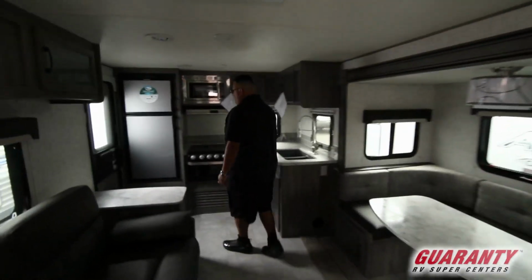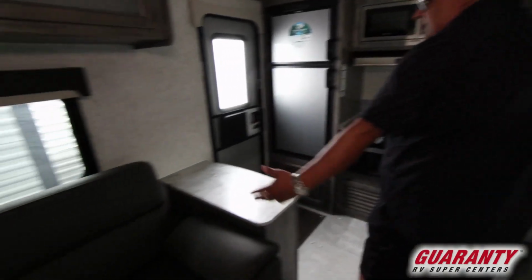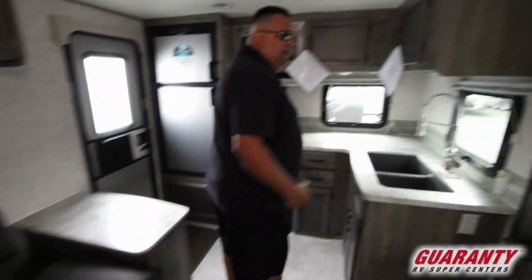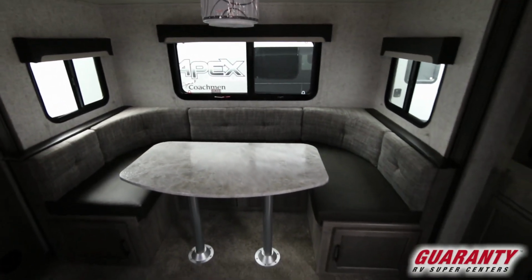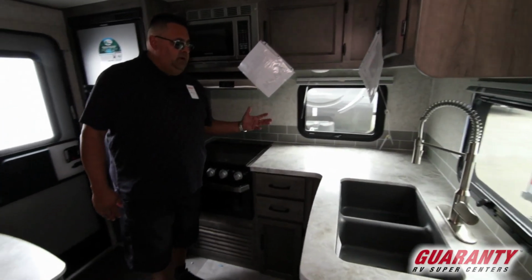Awesome kitchen area in here. Nice big fridge. I like how they put this here, so if you've got someone sitting at the couch, they can put their plate there and still eat. So it's kind of like an extra spot for your plate, and then you've got this big U-shaped booth for a smaller trailer. That's really nice. Lots of counter space, and it's a rear kitchen view, so you've got great views.